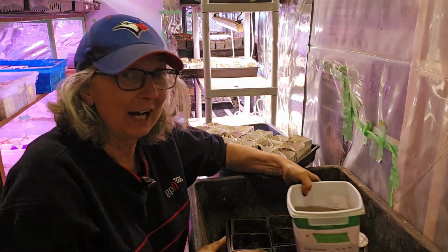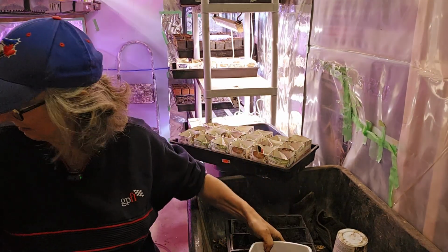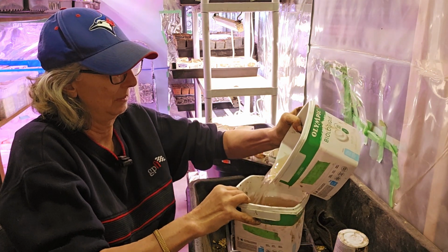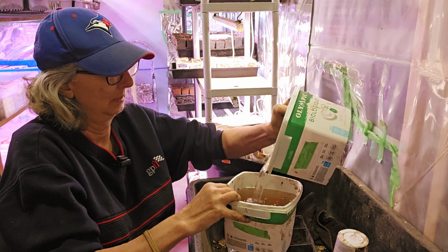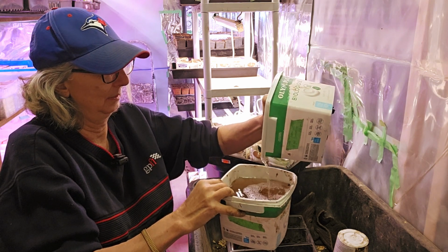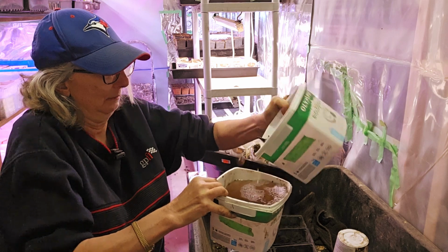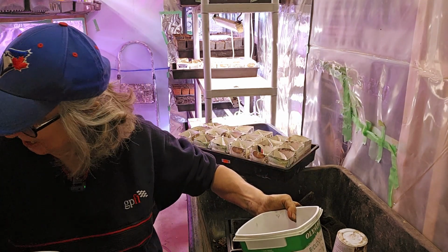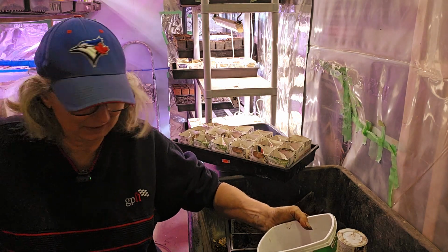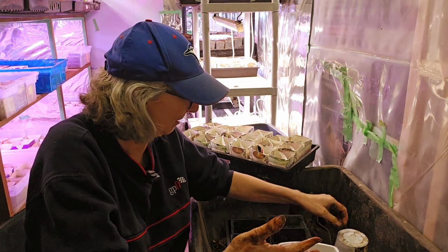Now I also have my anemones here. There's that pot of water. I pour the water out into it. Oops, one went in there. Okay, let's dig in there and get that out. There we go. Dry my hand off.